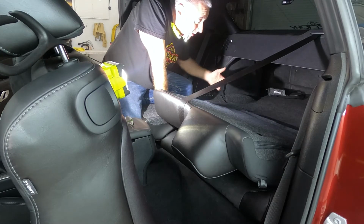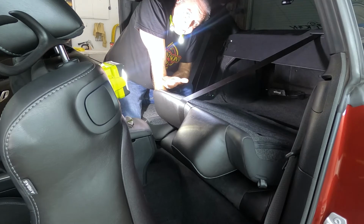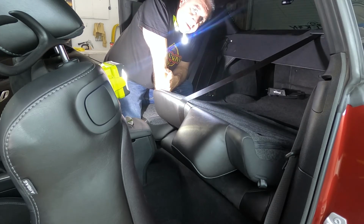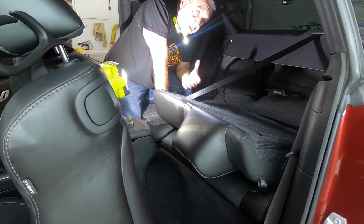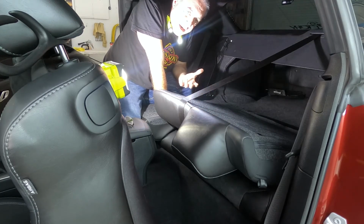So now what I'm going to do is go from here through to the front, and then I'm going to focus on the driver's section. I'm going to show you guys how to do the driver's section, because the rest of the vehicle is not going to be that dirty, so it would be a waste of my time to go through and chemical clean the entire thing in front of the camera.